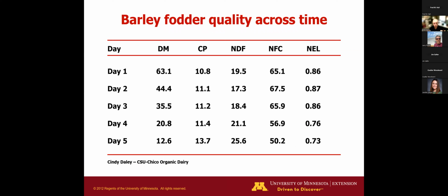Now, when you actually produce this, this is from Cindy when she grew fodder quite a few years ago. You'll notice that the quality of the barley fodder changes across time. So these are the first 5 days after growth. You can see dry matter changes a lot. Crude protein goes up as you increase fodder. NDF goes up. NEL goes down. So there is a big difference day to day in fodder production. You have to be able to dial that in and know what you're getting. The dry matter goes down quite a bit as time goes on.